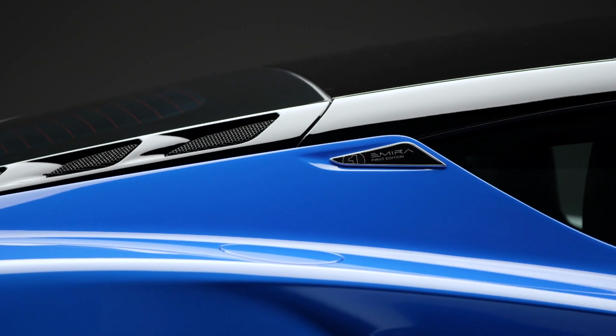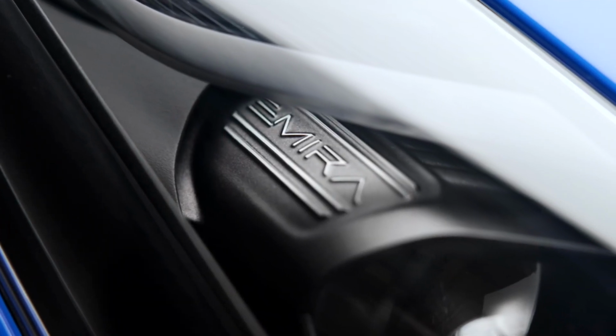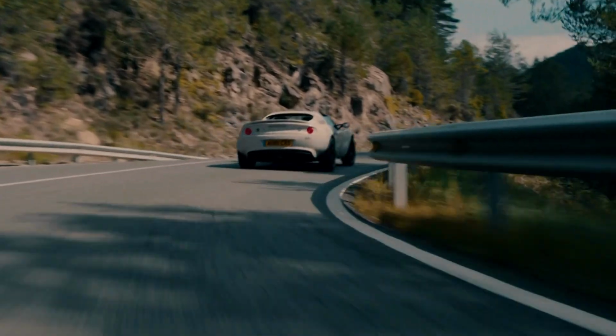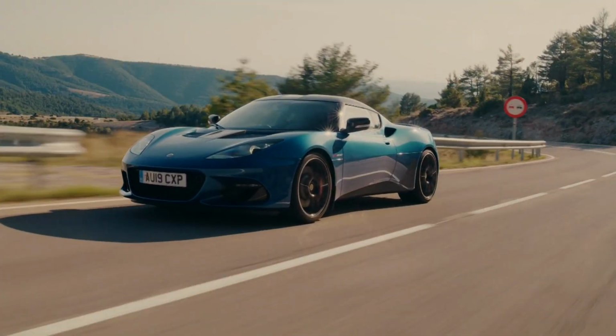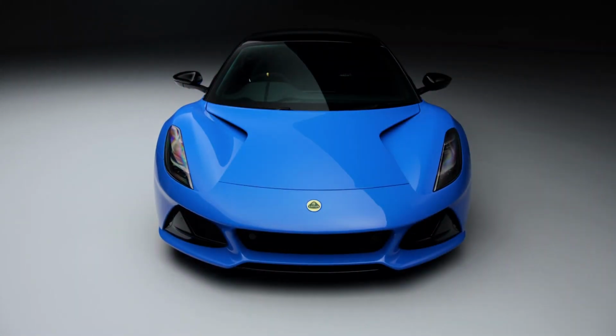When most new cars are released, they're filling a gap in a manufacturer's lineup or replacing an old model. The Emira though is replacing two cars, the diminutive and iconic Elise and the bigger but no less fun Evora. So, how has Lotus placed its new sports car?